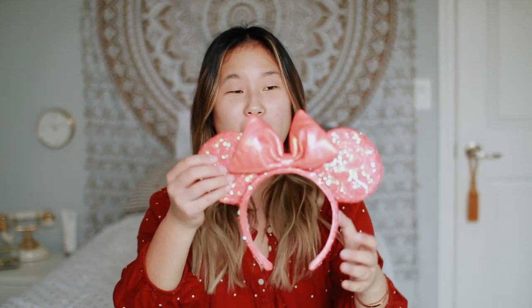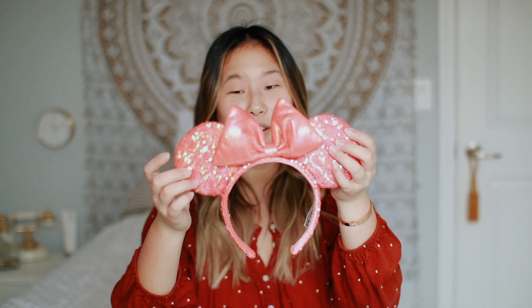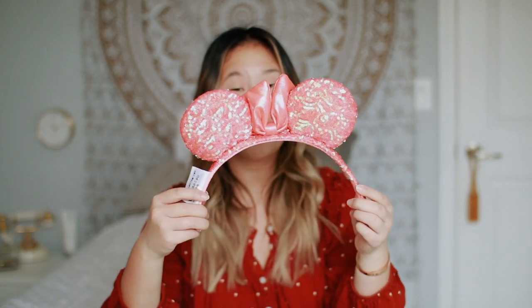They're really cute. Next up, we have my hot pink ears, and these are really cute because they're kind of iridescent and hot pink. And I got them with my friend when we went to Disney Springs, and we had such a good day just talking, laughing, going to the boathouse for a drink. So I definitely love these just for the memories.